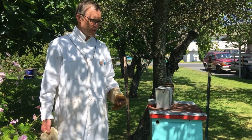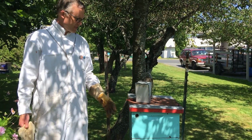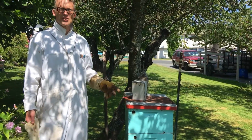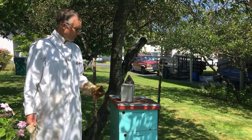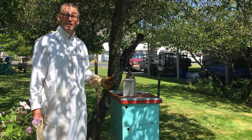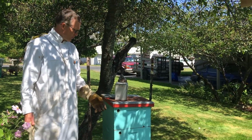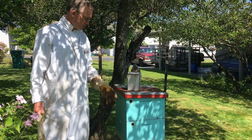You just have to make sure that they have enough food to get through the winter, so you might have to subsidize what they're bringing in from all the flowers in the area with some sugar water so that they can build up enough honey. The sugar water is not ideal, but it's better than starvation, and they turn that into honey. So that's what they're doing, and they're pretty healthy. They're also pretty quiet. They're just going about their business.